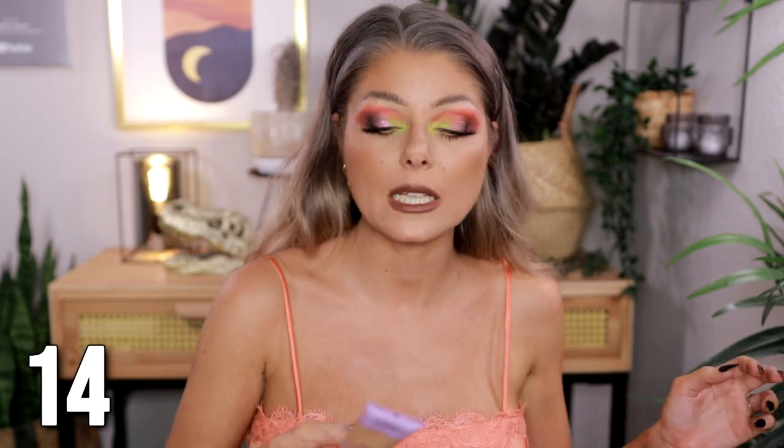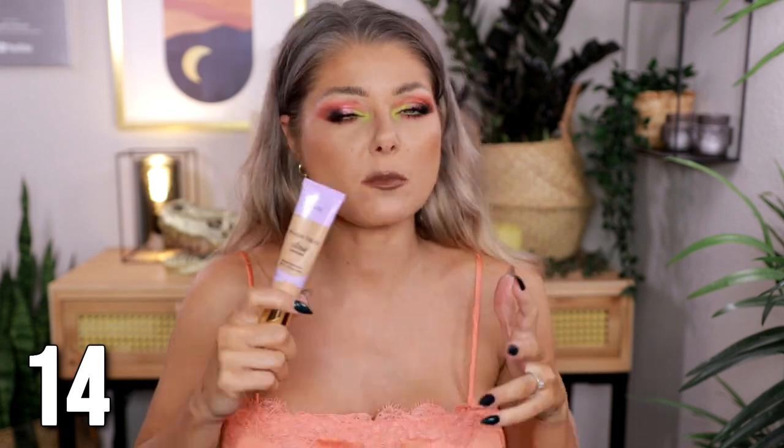The next thing I want to mention is actually the foundation that I have on today, and that is the Shape Tape Cloud by Tarte. I wasn't 100% convinced by this one the first times I've used it, so I've been able to try this out for a couple of months now to really make up my mind about this one, and I like this one a lot for what it is. On me, this is a medium coverage matte foundation, which is a little bit cloud-like in the consistency, but it is pretty matte.